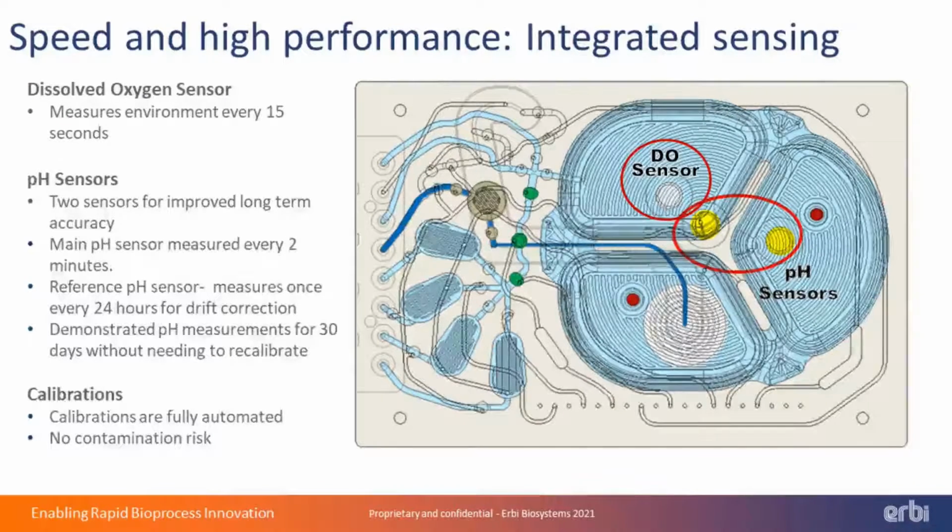The cassette also has a variety of integrated optical sensors. There's a dissolved oxygen sensor embedded in the reactor that measures every 15 seconds. We also have two pH sensors on the system. A main pH sensor measures every 2 minutes and a second that measures once a day to correct for photobleaching. Headspace gassing coupled with the internal sensor measurements allows us to fully automate the calibration process for the DO and pH sensors. The process takes just a few hours and runs simultaneously for all reactors with a single click in software.